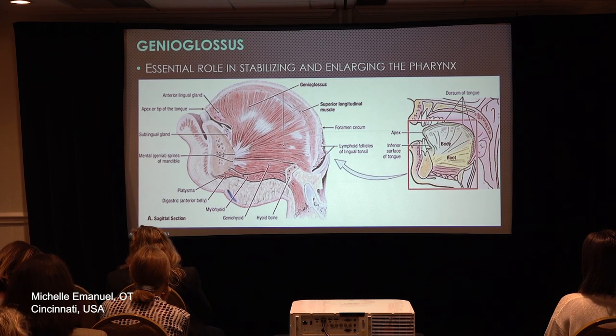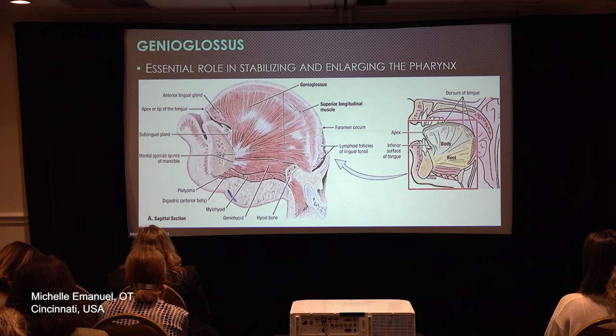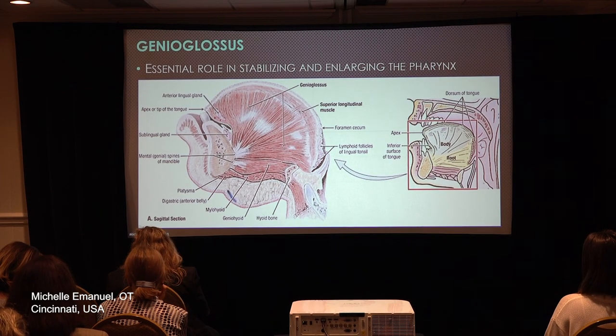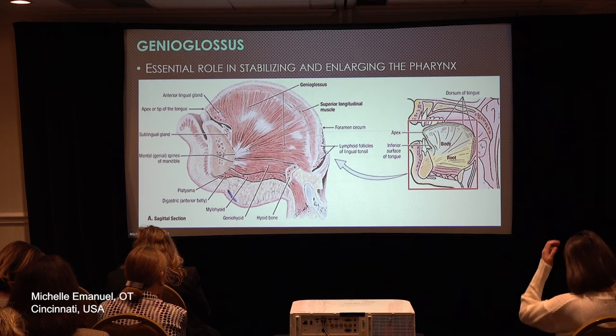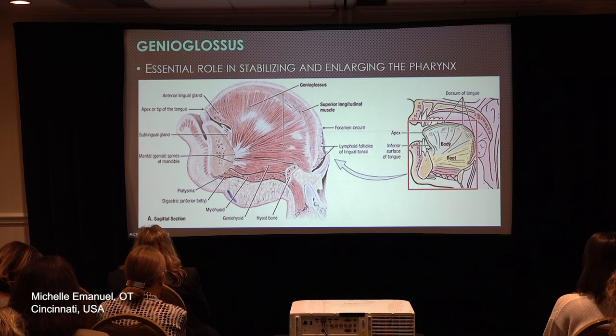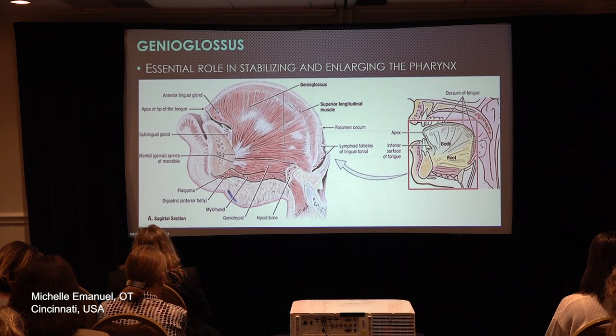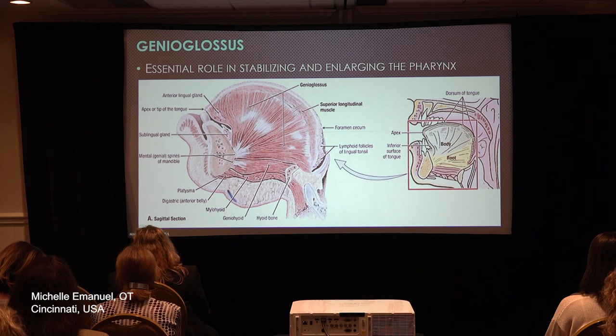Some of us, depending upon our fetal movements and what happened in gestation, is when these all get set up. The size and shape of your jaw, the floor of your mouth, it's obviously influenced by genetics and other things as well, but heavily influenced by the movement. We need genioglossus to really work. And what other motion do we know the genioglossus helps with? Tongue extension. It's your tongue extender.